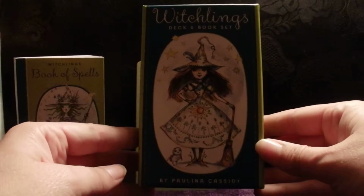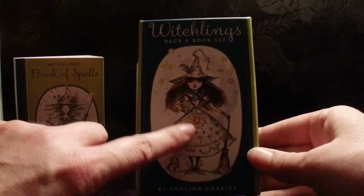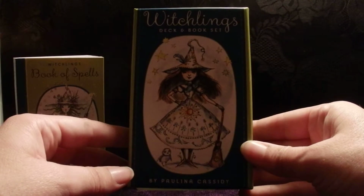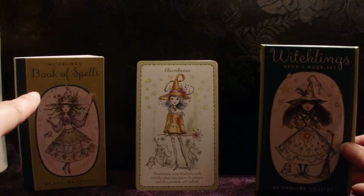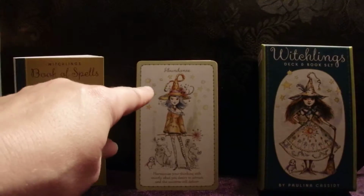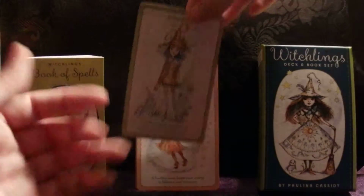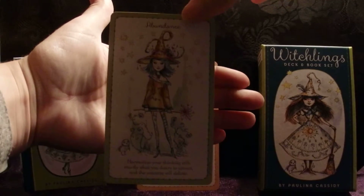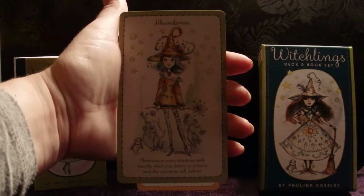Here's the box that it comes in. It's called Witchlings deck and book set. There's this really adorable little witchling on the front of the box. And inside the box you get a book of spells and you get little spell cards. They're not actually little, they're nice size. Here's my hand, so here's the size of the card when you hold them in your hand.